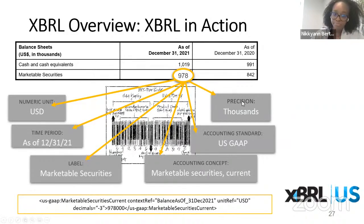The precision attribute identifies the rounding that's applied to the fact value, the accounting standard, the standard label, the accounting concept, the time period applicable to that fact value or context period, and the numeric unit. Tagging this value to its appropriate element provides the computer with readable language, which is your instance document. That's what this line of code will be writing into your instance document, so that consumers of your financial disclosures can efficiently consume and analyze your reporting. So it's very important that you get each and every fact value tagged correctly.